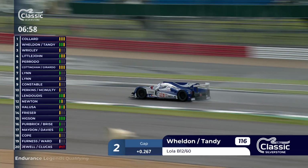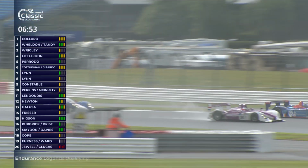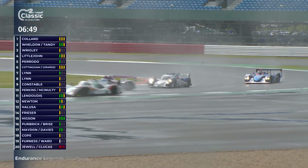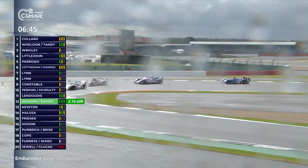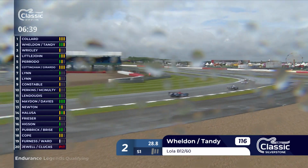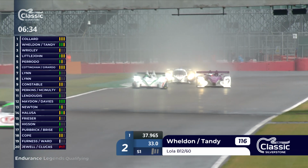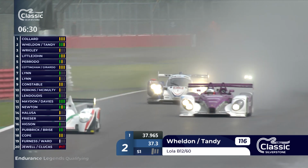So your prediction that the Wrigleys might get closer to Collard's has come true, but they are just about 0.3 of a second short at the moment. Yeah, Collard's in traffic here, so that's going to make life difficult for him to further improve. But we are seeing a few changes now coming up through the order. So the Weldon Tandy car in that strong second place. It's a question of now, is Emmanuel Collard going to go quicker as well?